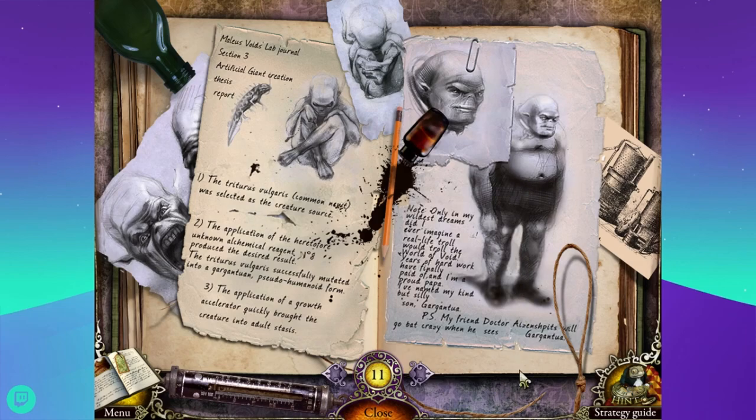Malleus Void's Lab Journal, Section 3, Artificial Giant Creation Thesis Report. The Triturus vulgaris, common newt, was selected as the creature's source. The application of the heretofore unknown alchemical reagent number 8 produced the desired results. The newt successfully mutated into a gargantuan pseudo-humanoid form. The application of growth accelerator quickly brought the creature into adult status.